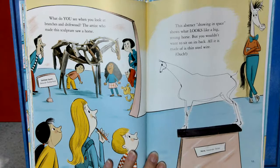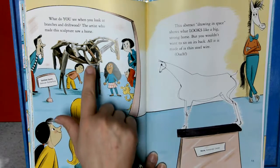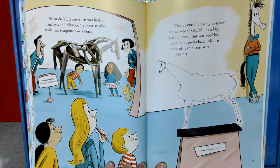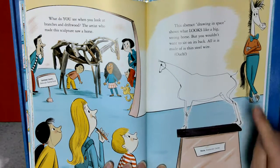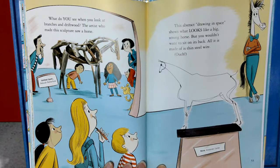What do you see when you look at branches and driftwood? The artist who made this sculpture saw a horse. This abstract drawing in space shows what looks like a big, strong horse. But you wouldn't want to sit on its back. All it is made of is thin steel wire. Ouch!